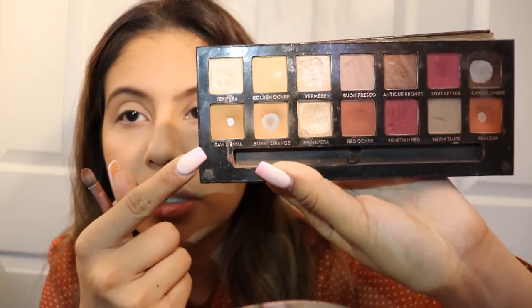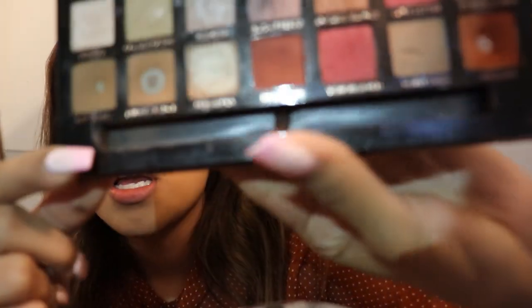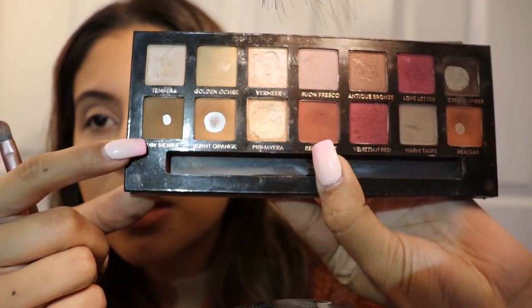So the first colors that I go in with are Raw Sienna and Burnt Orange. I always like to blend these two right here. So I dip in both.